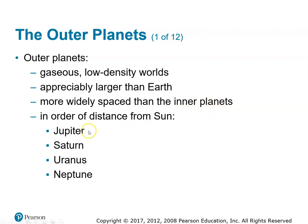Jupiter is just on the other side of the asteroid belt, and in fact, that's probably why the asteroid belt is where it is, because of Jupiter. Jupiter is by far the most massive. You could add up all the masses of all the other planets, including the gas giants, and you still would not reach the mass of Jupiter. Jupiter really is the king of the planets, as it were, and its gravitation influences the outer part of the solar system enormously.